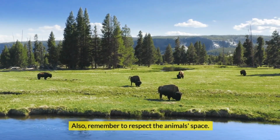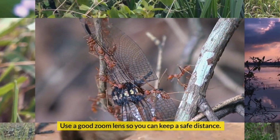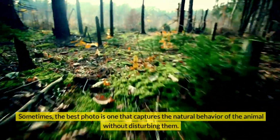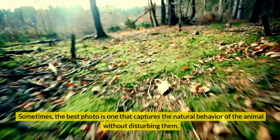Also remember to respect the animal's space. Use a good zoom lens so you can keep a safe distance. Sometimes the best photo is one that captures the natural behavior of the animal without disturbing them.